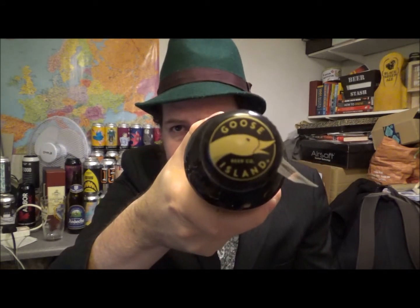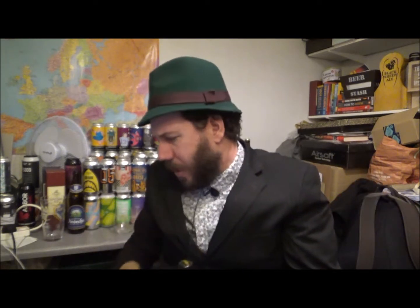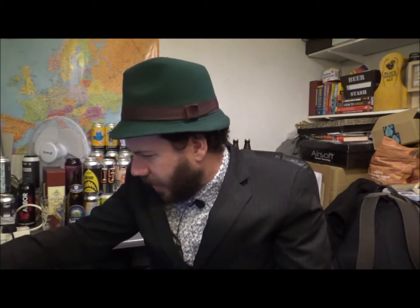I purchased this probably early December, before lockdowns and all that sort of thing. It was a beer that I've always wanted to try. I've never had one before, so this is going to be a bit of a longer review. I'm really happy to have it, I've actually got 2 of these. So there's the crown. There's a lot of information about this beer, but we'll get into that in a minute.